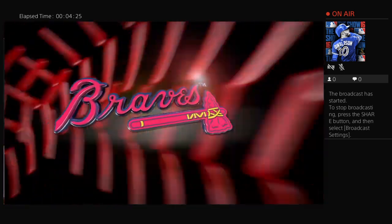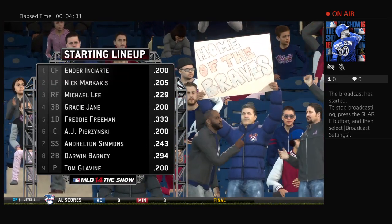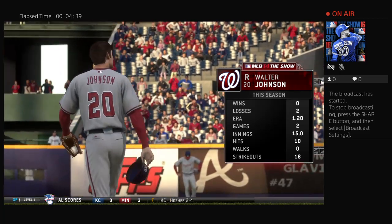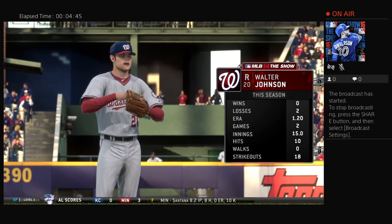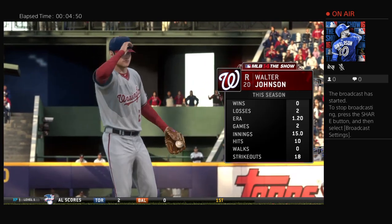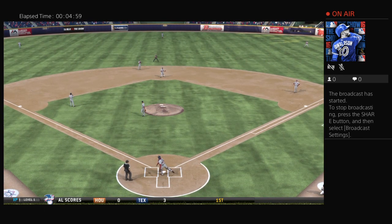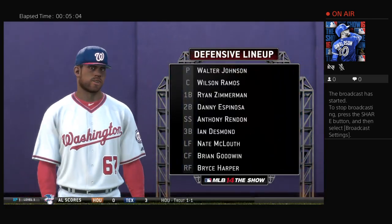Now the starting lineup for the host Atlanta Braves. And getting his final warm-up tosses in, the starter who they'll be up against, as you see his totals there on the right side of your screen. And defensively, here's how Washington will take the field behind him.